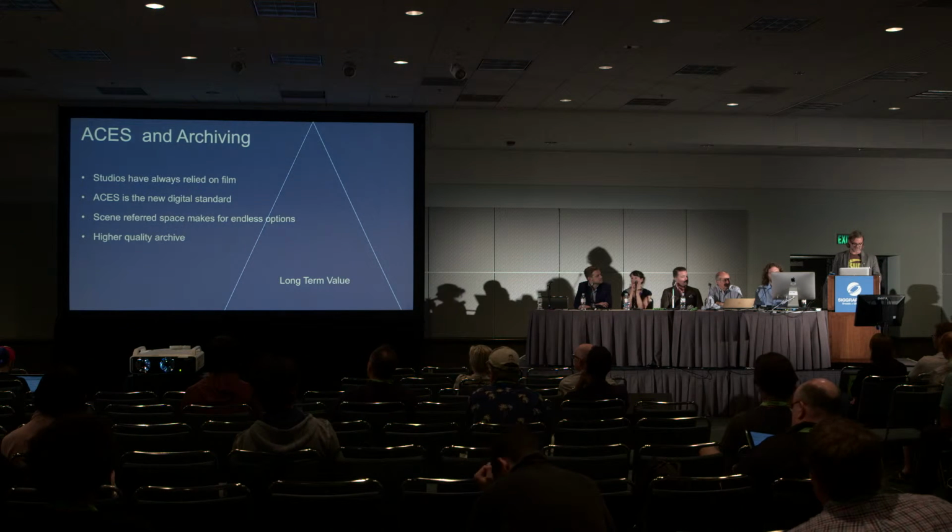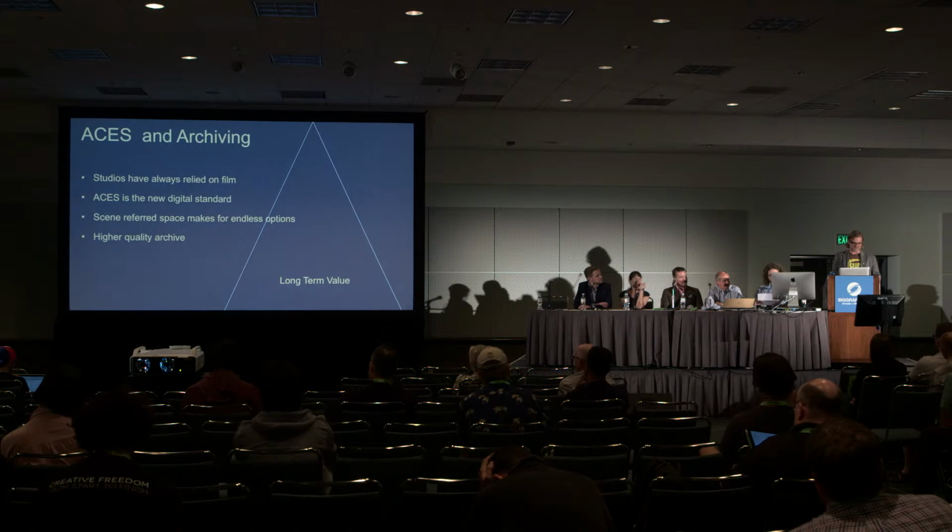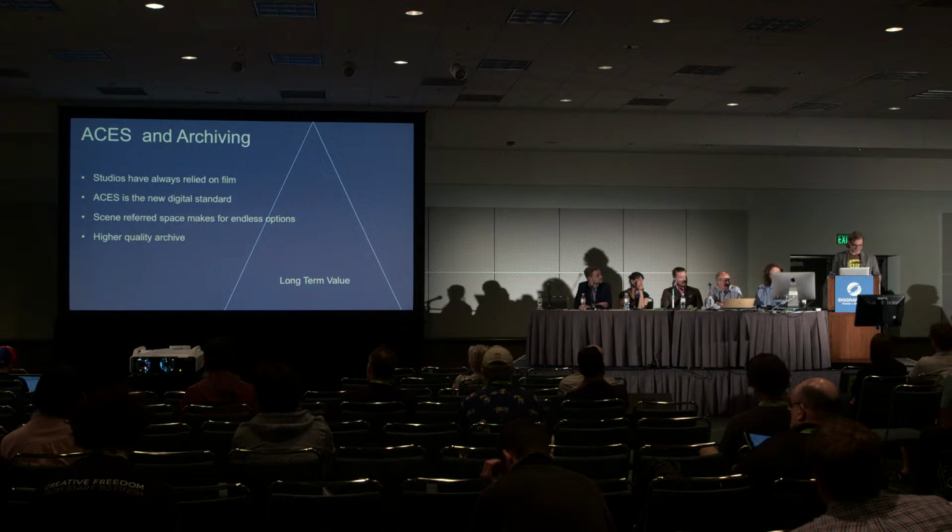In ACES, the archive is in scene-referred space, giving it a tremendous amount of value when it's remastered for new display technologies. As a result, we're finding the quality of remastered ACES projects is higher than projects which were rendered and archived in a display-referred space, such as 709 or P3.